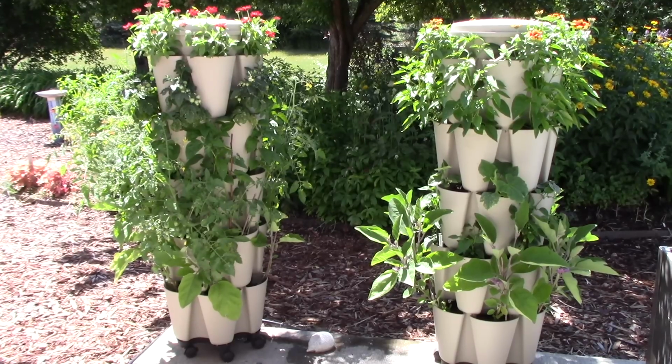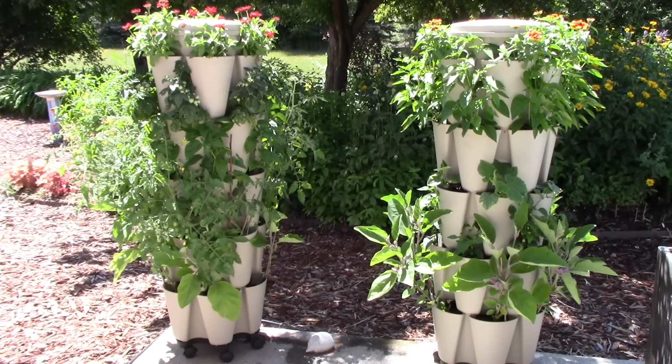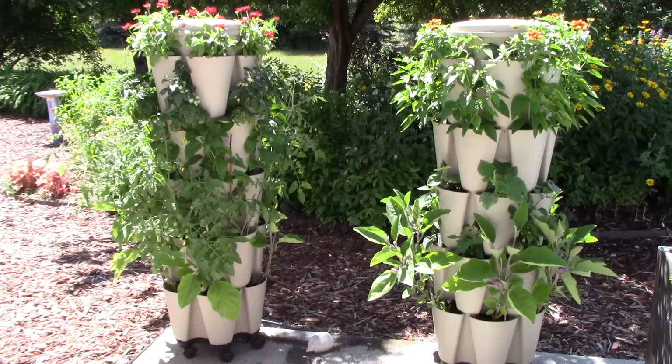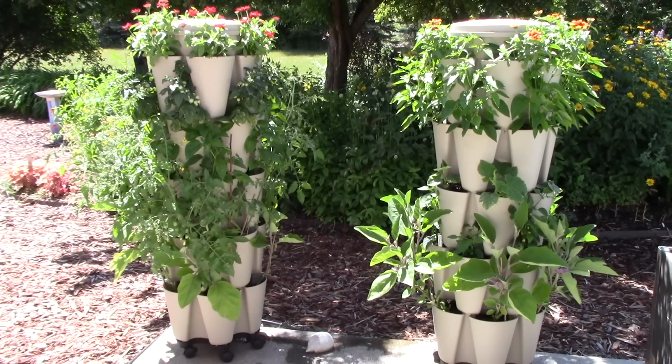Now, my garden tour would not be complete without an update on how my 2 GreenStalk vertical planters are doing. And the short answer is, holy cow, they're doing great. They're doing better than the garden. So I'm not sure what's up with that. Maybe it's because they're in a little bit more protected area on the back side of our house. The pots may be a little bit warmer, so it helped them get through the cold nights. I don't know. But they are doing beautifully.